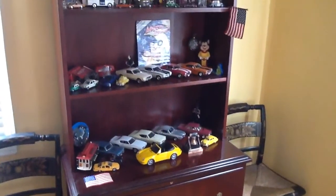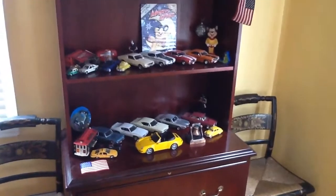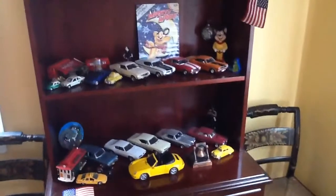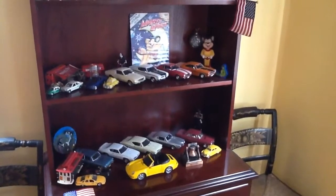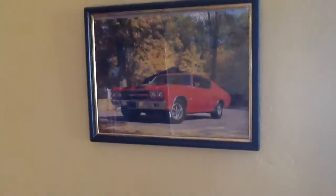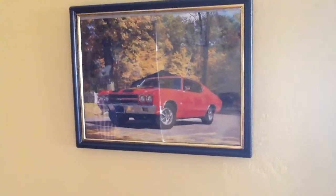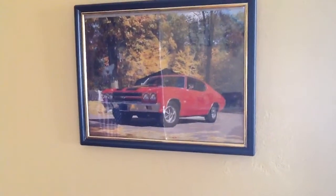Small collection of die-cast. I love the late 60s into the 70s muscle cars, and my all-time favorite one, and I do own a 2006 Mustang, but with all due respect to the Mustang brand, which is my favorite of all time, if I had to pick one car that I'd love, a dream car, I guess you could say, it would be this one. This is an early 1970s Chevy Chevelle SS, and you see it in a ton of movies and everything.